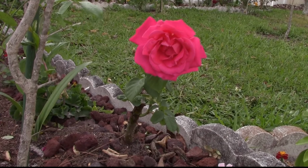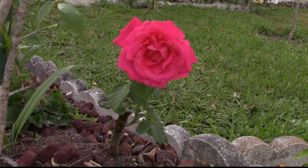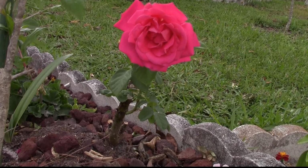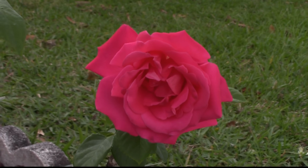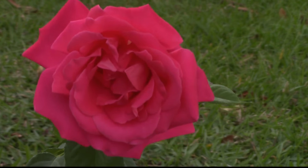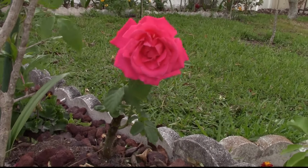This is a Miss All American Beauty Rose. You remember we budded it last month, I believe so. I think I haven't posted the video there yet, but now you can see that's a flower. Look at this one. This is so beautiful, right? It's a big beauty. This is a Miss America.